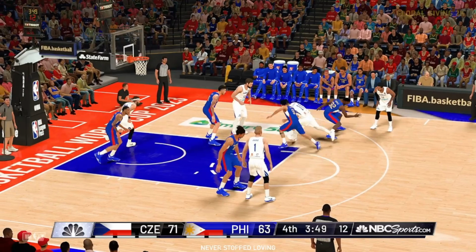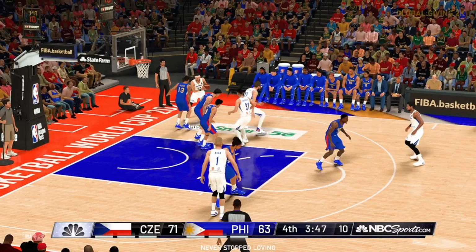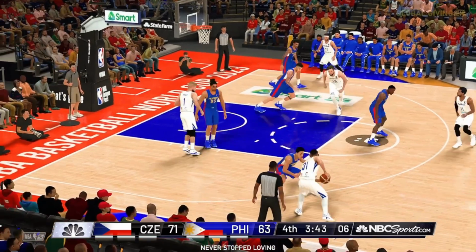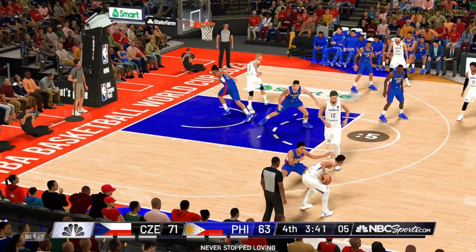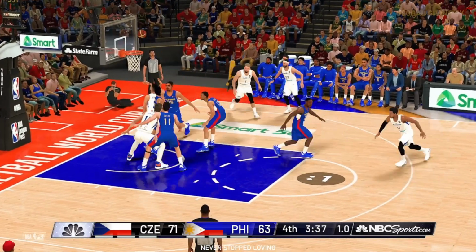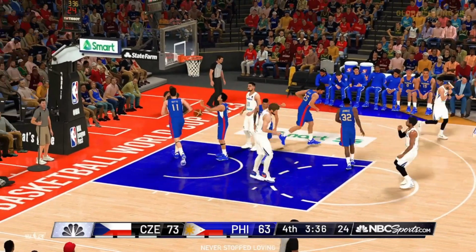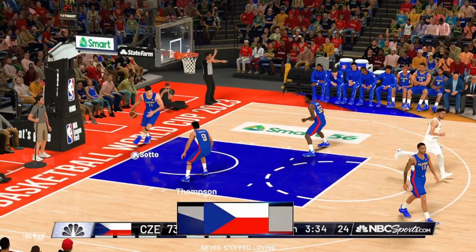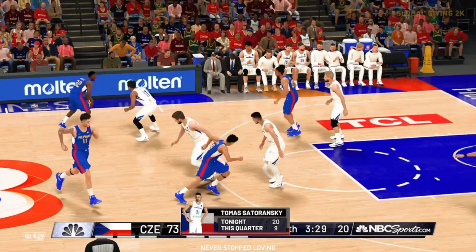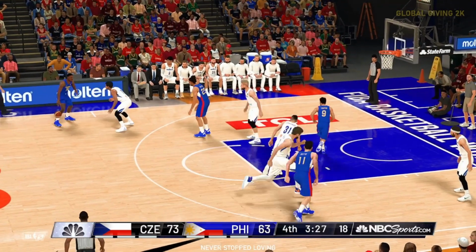Now here's Sadoransky. Not a lot of room. With the drive. And he comes up with a bucket. Sadoransky's got 9 points in the quarter. He was able to simply lay it in over the top of the smaller man.